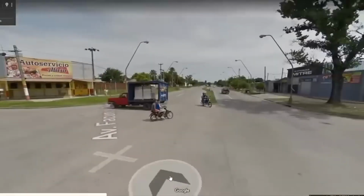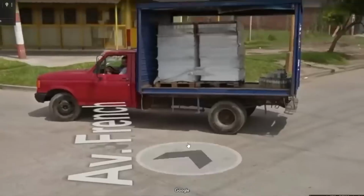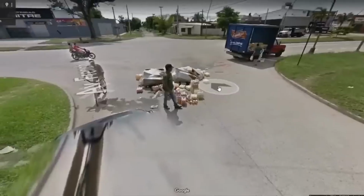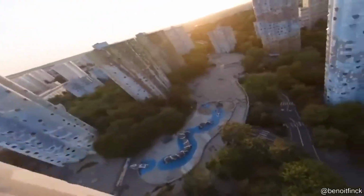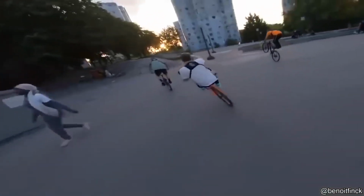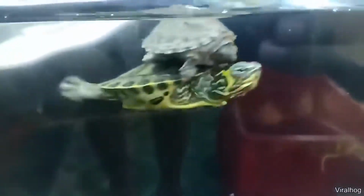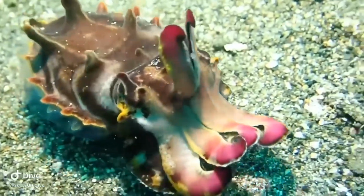The Google Maps car was driving in Argentina when it captured this unfortunate event. This little turtle jumped on the back of this bigger turtle. Here's a cuttlefish changing its colors in a mesmerizing fashion.